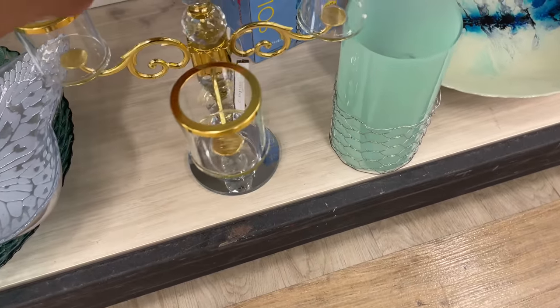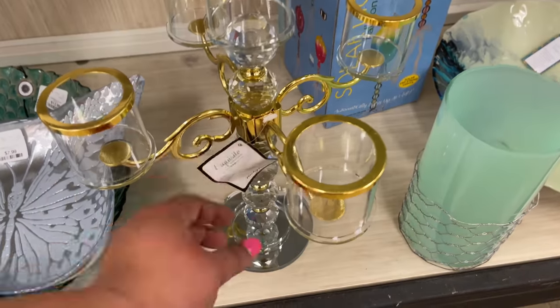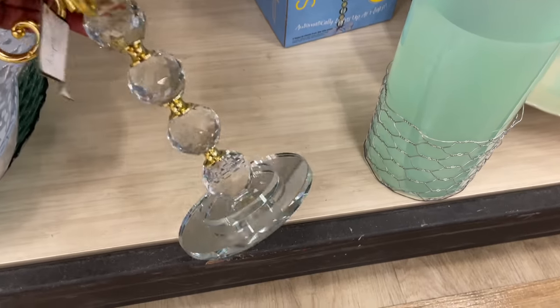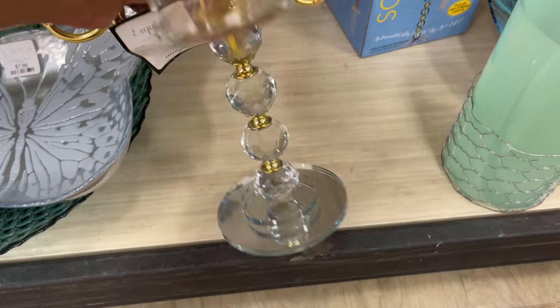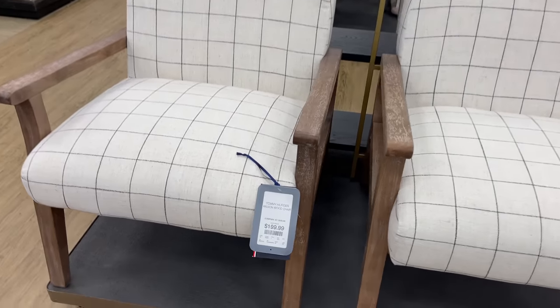Oh my gosh, I almost forgot about this guy. Look at this. Doesn't this remind you of, speaking of Disney, Beauty and the Beast? This is like Beauty and the Beast, the candelabra. $35 for that one. I thought that was so pretty.